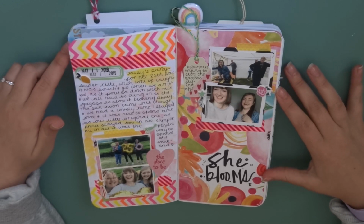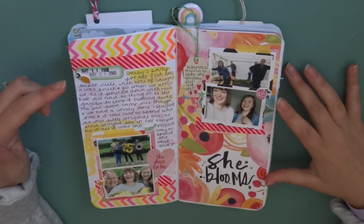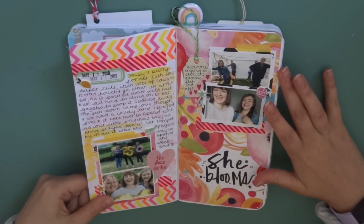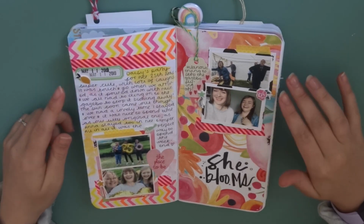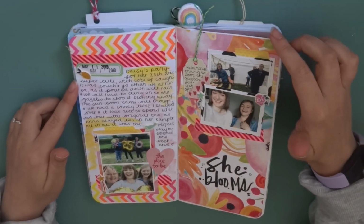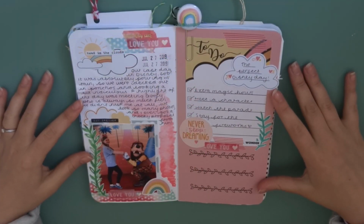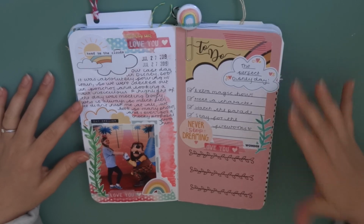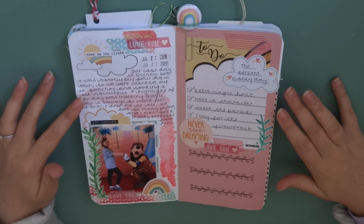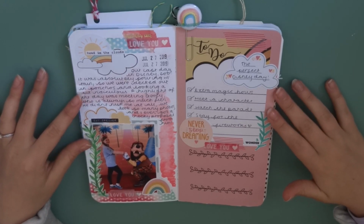This was all just bits from my stash. I've got some labels, a tag here, puffy stickers. I was trying to use up a sheet of puffy stickers, so that's why there's a bunch of them all over the place, and some twine from my stash as well. Again, this is a Lollipop Box Club kit, but I have no idea which one. I really should have noted it down. And again, I watercoloured over some of the white space and the writing because it just didn't feel finished.